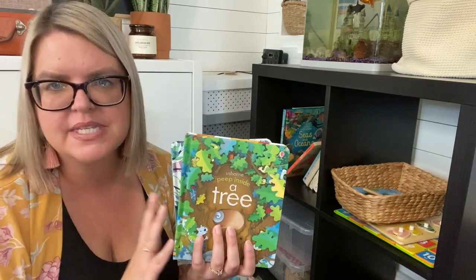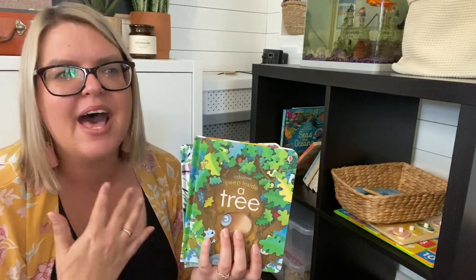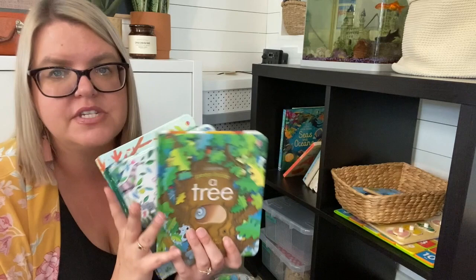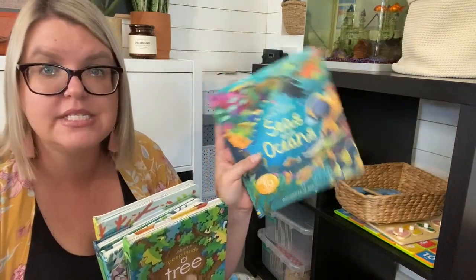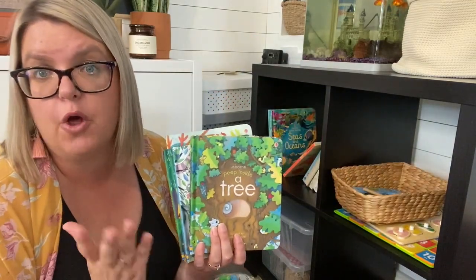So we went through that process with Jack, and now he doesn't rip any of the flaps off because he has learnt from experience, and he doesn't want his beautiful books, because they're his, to be ruined, so he doesn't do it anymore. After these ones, we did purchase these ones, kind of the next step up, and he's treating these really, really great. So it's very important that you're just teaching them along the way.